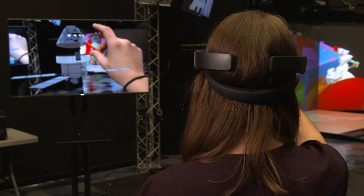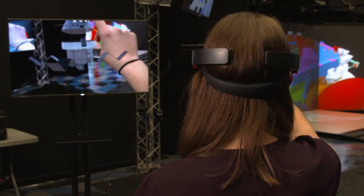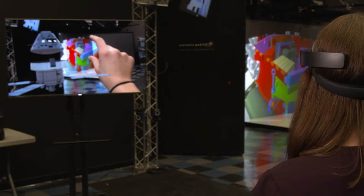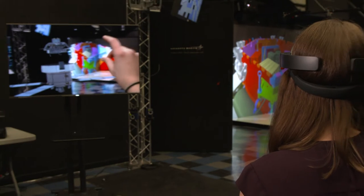It recognizes gestures, first of all. This click gesture that I make is how you interact with most of the models. So I can play the animation that's shown here. I can also run through a couple of different configurations, and these are built into the model itself.